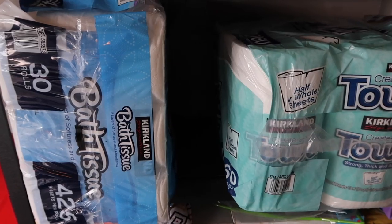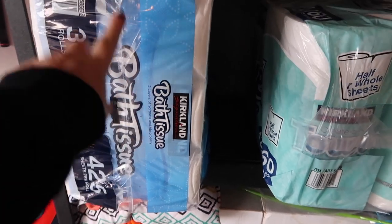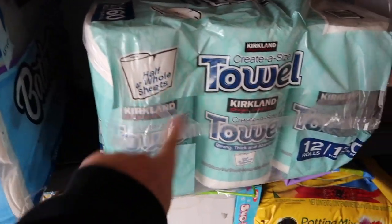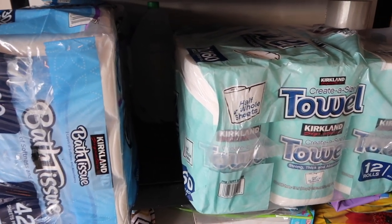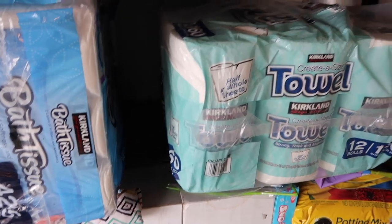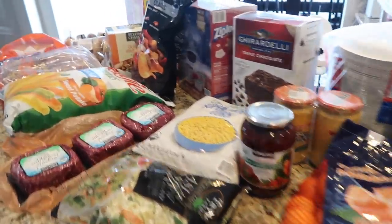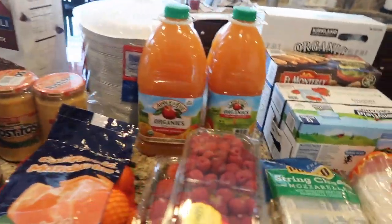Okay, so the first two things were the toilet paper and the paper towels like I had showed you guys, and I already put them on the shelf in the garage. That's where we keep them. So I did get those, and then I'll show you guys the rest of the things. This is everything we picked up. Like I said, most of it I did show you, but I'm gonna go ahead and do a quick haul.